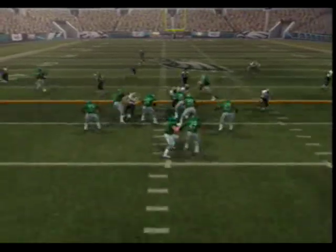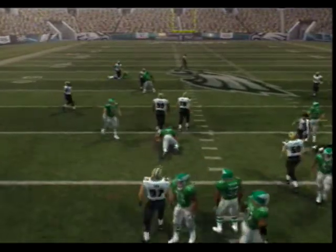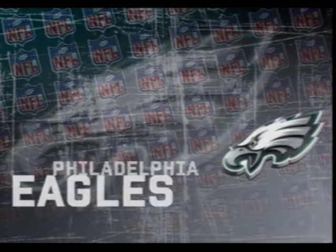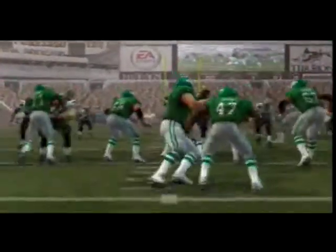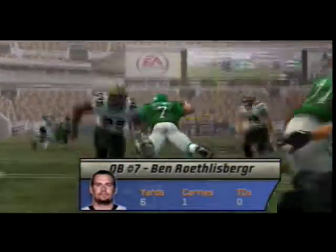The Saints come out in a 4-3. There he goes. Roethlisberger with the dive. Here's what happened. You get a guy who can move around back there. The defense gets busy covering everyone, and they forget about the quarterback. He gets past that marker and picks up a first down.